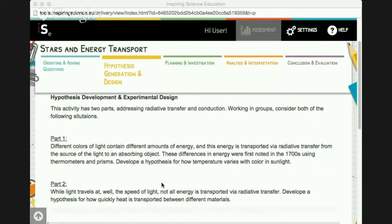So the first part of this is to think about how energy is actually, when it comes to light, different depending on different colors. We're going to give them a hint that this was first noted in the 1700s and ask them to develop a hypothesis for how, based on things that they've seen, their discussion of where they've seen energy transport, based on the observations they had that weren't that different from what people had in the 1700s. Ask them to develop a hypothesis for how they think temperature varies with color of sunlight.